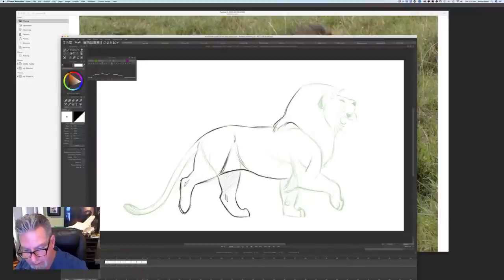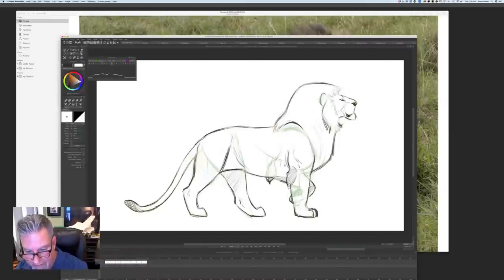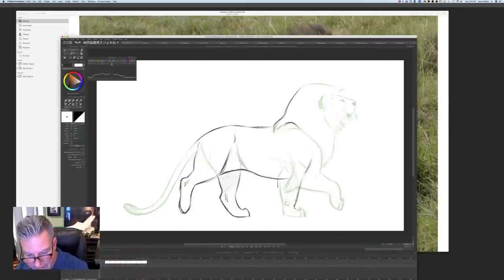Do you think animating helps you learn about anatomy and movement, and does it translate into your drawings? Yes. It does in mine. It always has. Very much does in mine.